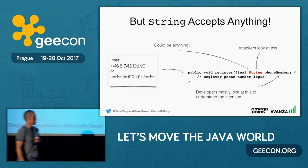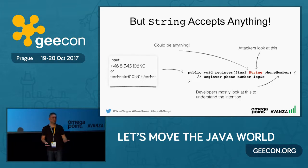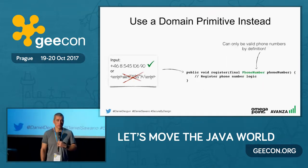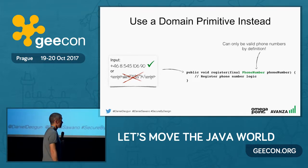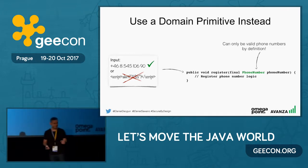And honestly, when we put it this way, everyone in here goes like, yeah, that's obvious, you should only put in phone numbers. That's our intention. But that's our problem. So what if we convert the phone number into a domain primitive? If we have converted it into a domain primitive, we have said, you know what? I'm going to define something that I call phone number. That's part of our business domain, and it has some exact rules and definitions.